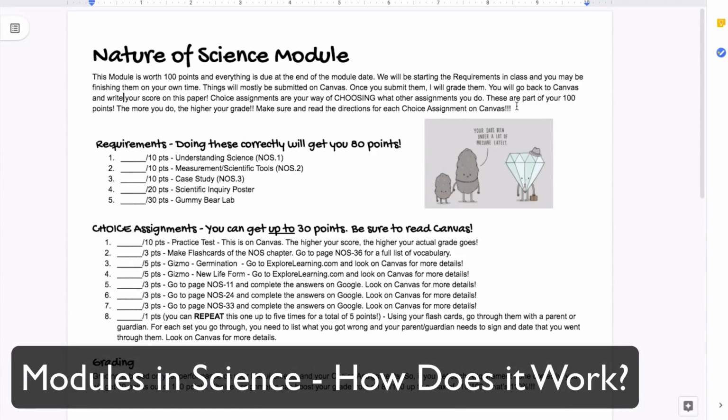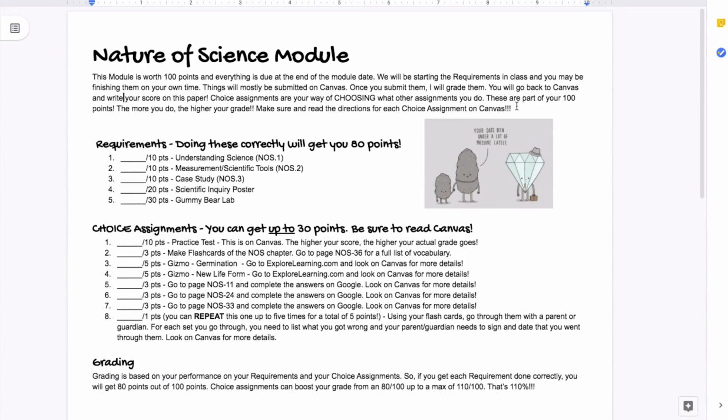I just wanted to do a little video about the Nature of Science module and the whole module system so that you understand what's going on and you can ask your kids pointed questions when they don't have things done. So this is the Nature of Science module. The kids have a pink copy of this. It's printed on pink paper, and it's printed on pink paper all year long. But this is basically what it looks like.